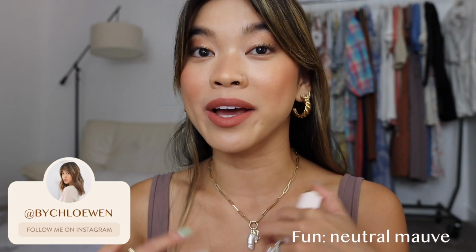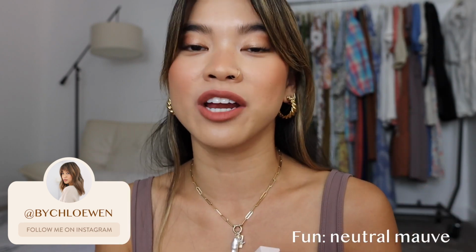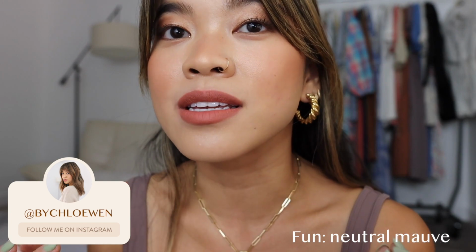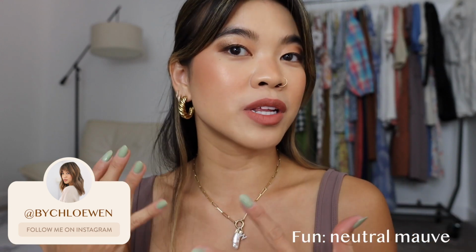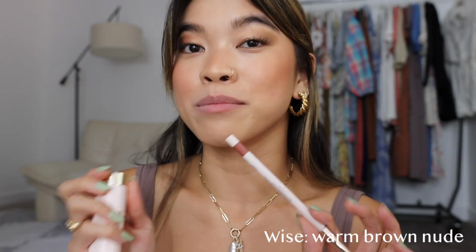color if you have paler skin, or if you have deeper skin. I think we're getting into the shade range that would be just beautiful on your type of skin. This is so pretty though, and again, it really enhances the rest of the makeup. It really plays off well with a bronzy face. I love it. Next up is the shade Wise, and this one I'm so excited about.